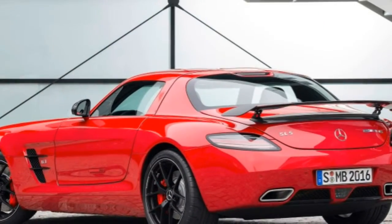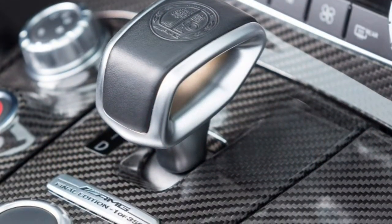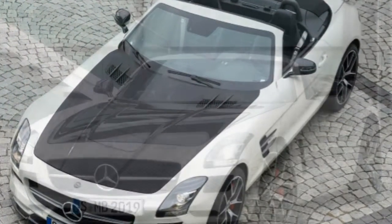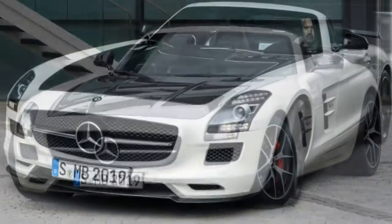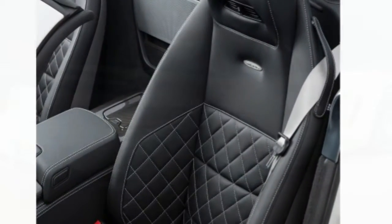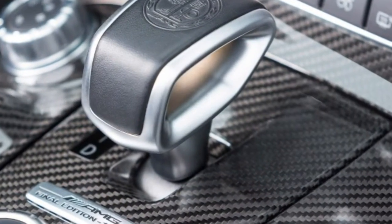A 7-speed dual-clutch automated manual mounted over the rear wheels is the only available transmission. In testing, the Roadster version sprinted to 60 miles per hour in only 4.0 seconds. Fuel economy is understandably poor, with the EPA estimating only 15 miles per gallon combined, 13 city, 19 highway for either the coupe or convertible.